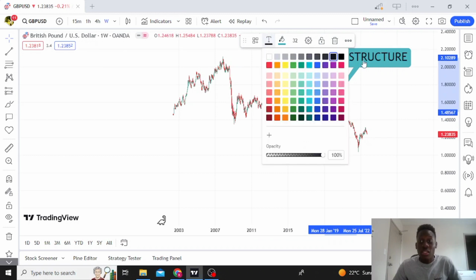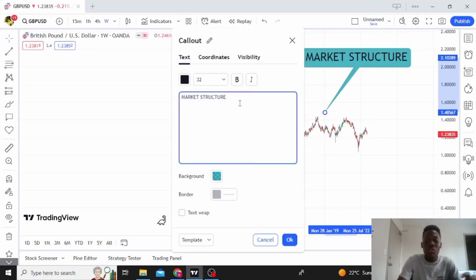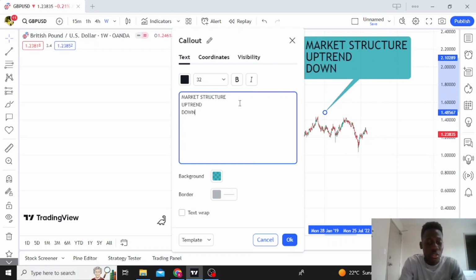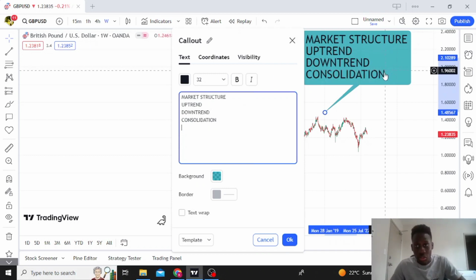And like I said, there are three types of market structure. We have the uptrend, we have the downtrend, and we have consolidation. Uptrend, downtrend, and consolidation. So now we all have an idea of market structure.